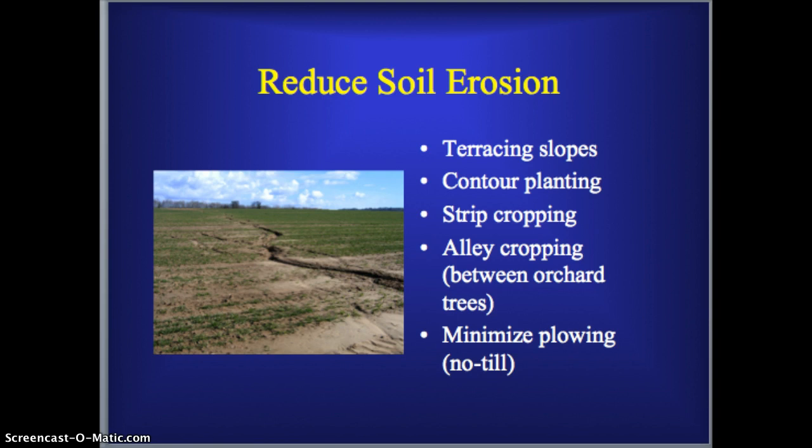So one of the many ways we can do this is by making terracing slopes. Some of this we talked about perhaps earlier in the year when we talked about water and soil erosion. We could do what's called contour planting. Here the crops are planted along the contour of hills, and that also reduces runoff, and you don't get these gullies down through an area like you see here. Another is called strip cropping, and again that's just keeping the plants along the natural contours of the land.